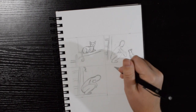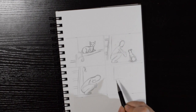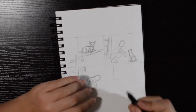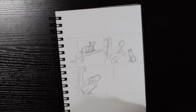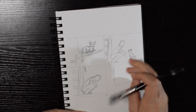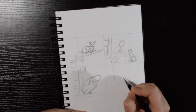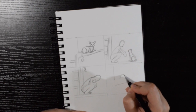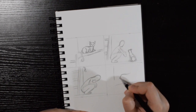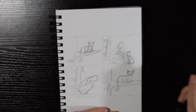And then the final box, panel, that's the word I was looking for. The final panel. I'm gonna have the final panel have basically the same cat pose. He's back in the tree. All of this was for naught. Exercise in futility. Don't tell a cat what to do. There.